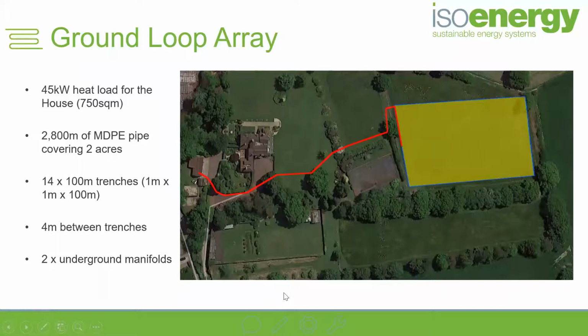Here you can see a typical one of our projects, a large property, large country house, 45 kilowatt heat load for about a 750 square meter house. We need about 2 acres of collector, and there's a tennis court there that shows you to scale roughly how much land there is. There's no rule of thumb again for area of property. It's not half an acre for every 200 square meters of house. It doesn't work like that. It's very bespoke sizing for ground collectors because the geology in the UK is so varied.